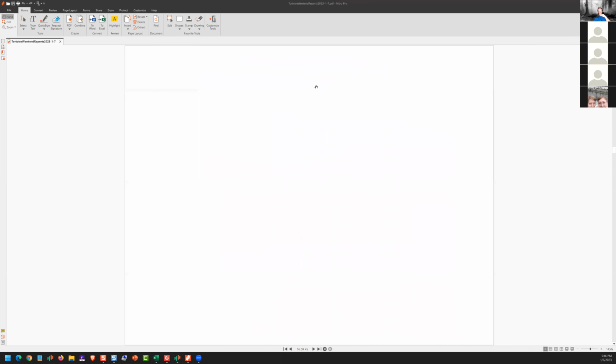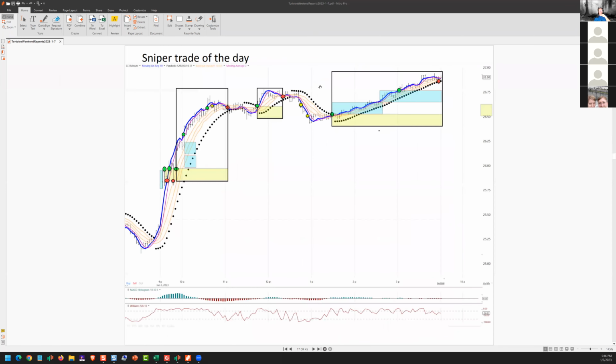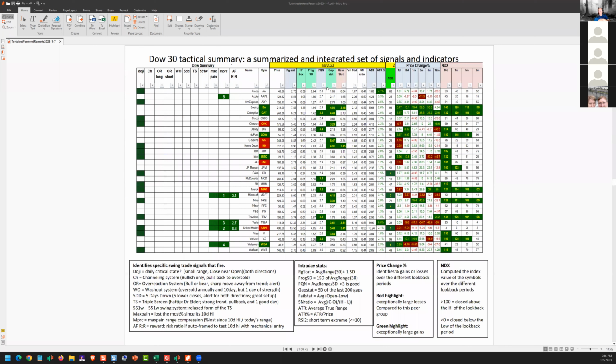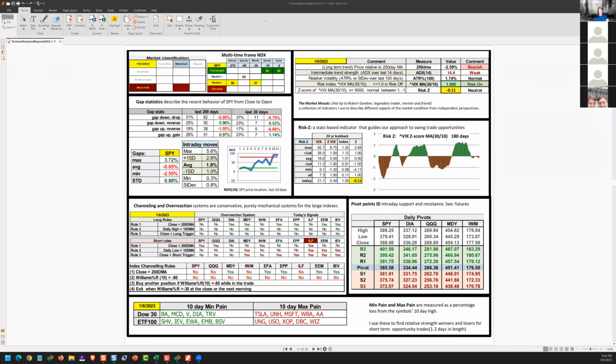We'll shift to the daily reports now. We've seen the sniper trade of the day and the health checks. We'll go right to dashboard one. And again, we've seen this improvement. We're very close to moving up into sideways normal. There's our 10-day NDX looking better.